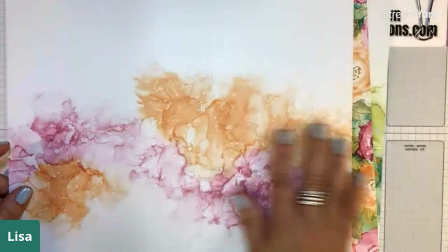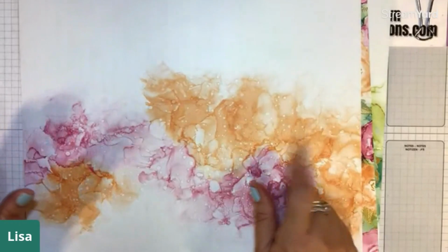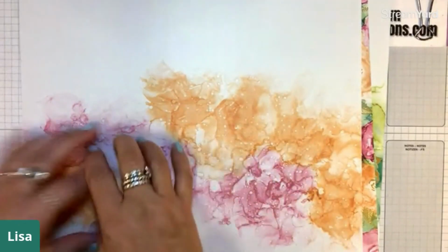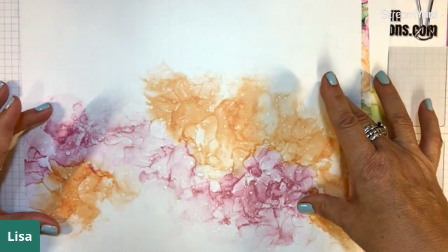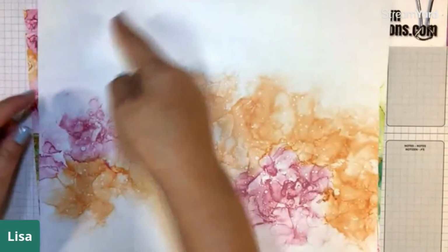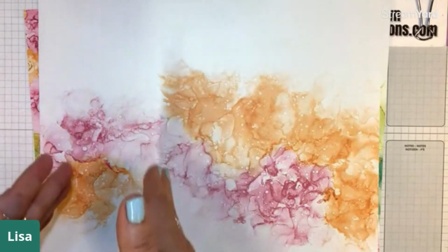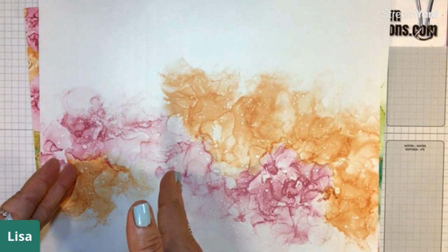And then this is kind of odd. You think, okay, what am I going to do with that? Well, I'm going to show you how I'm going to use a center portion today. But you can also cut to use a card front where the color is at the top. So yeah, it's gorgeous.